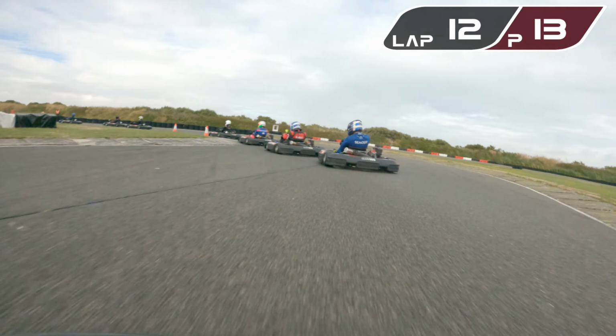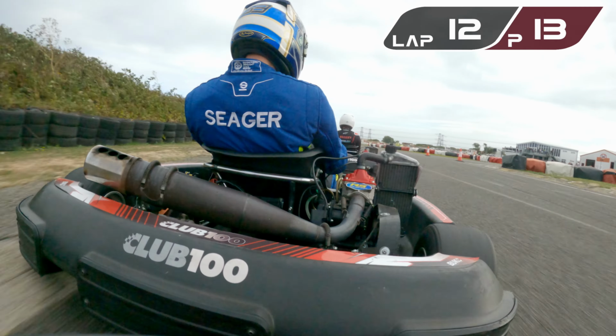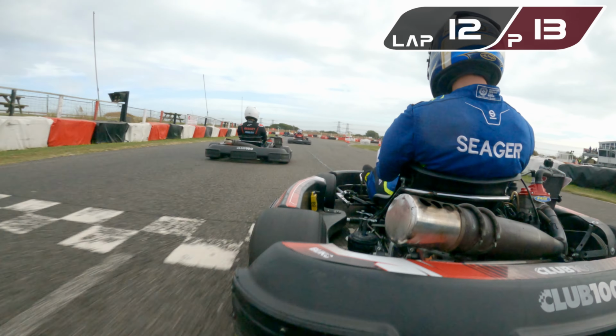As we come down towards this fast chicane as well, we take our normal racing line, and we can see the 2 in front. That's Dan Seeger and Sam Esri, I think it is. They end up getting side by side and really slow each other down, which gives us the opportunity to get on the bumper of Dan.